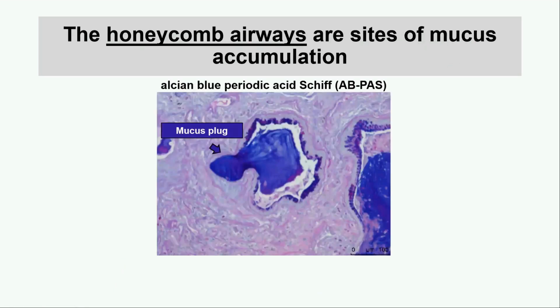Here's another image of the honeycomb airways. This is an Alcian blue periodic acid Schiff based stain, and blue-purple will stain mucus. You can see here, this is a mucus plug within a honeycomb airway, and to the side are the honeycomb airway cells. You can see the mucus being centrally deposited into this cystic airway.